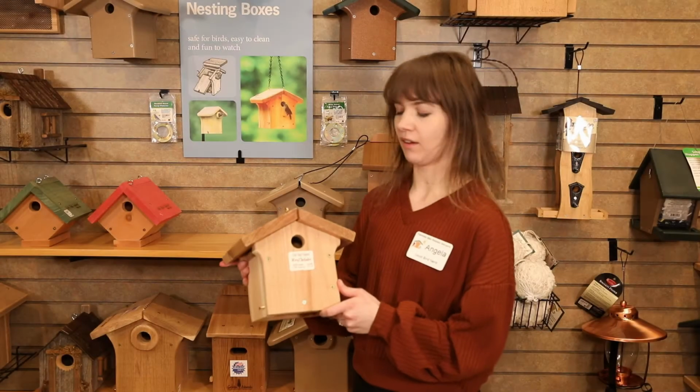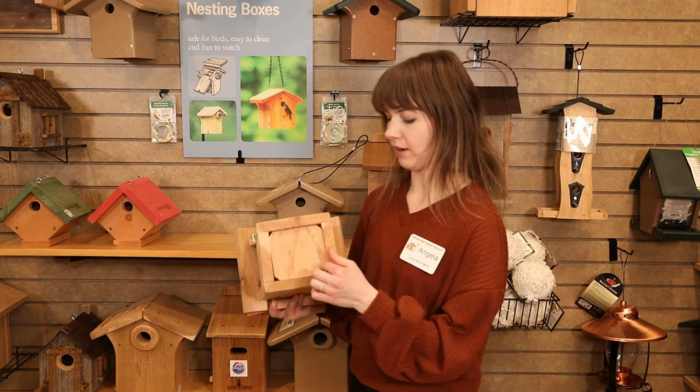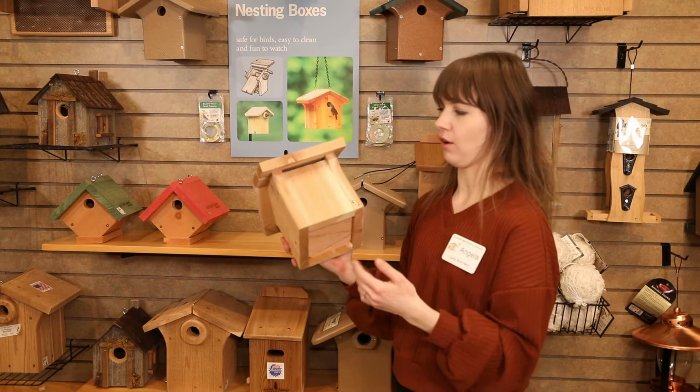Some good features of a nest box include the drainage holes, which are holes at the bottom of a nest box that allow for the rainwater that gets in to drain out. Then there's also ventilation. Ventilation, usually at the top of the box to allow for air to get in.